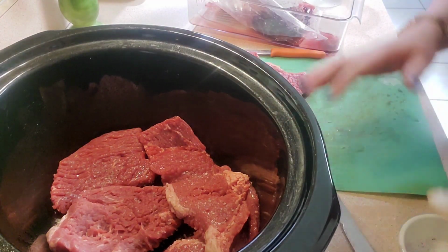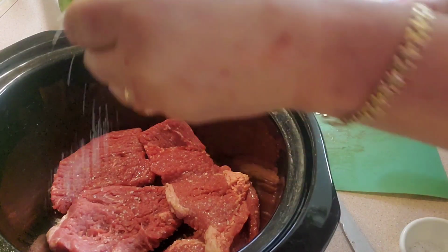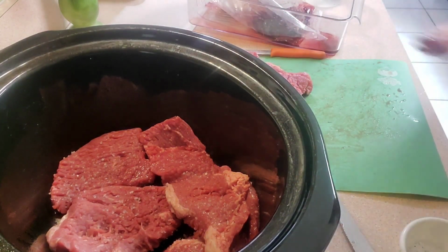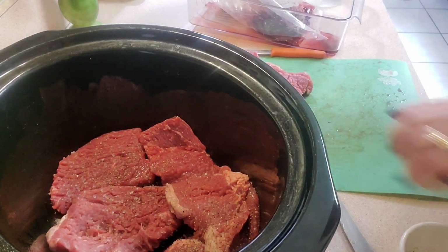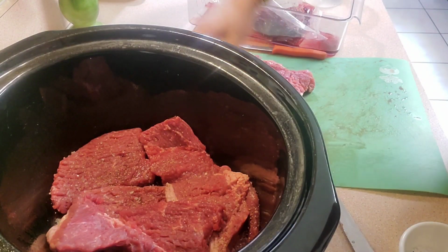I'm trying to get this in the crock pot so I can get back to what I'm doing. Just gonna do a little salt. I'll put in a little bit more.